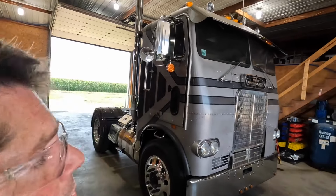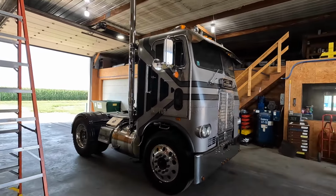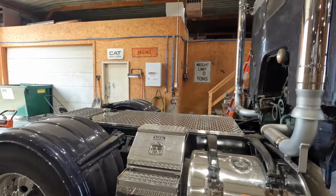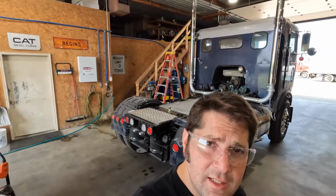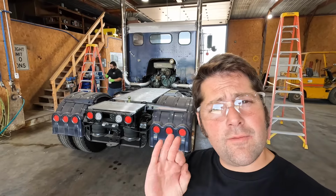Woo! Today, we are finished with this beautiful little Freightliner. Finishing touches wise, she's dusty, she's dirty. So we're gonna go around and wash it down, and then the polisher is gonna come back after all that's said and done. He's gonna do some final hand polishing on things so that everything looks good for the customer.